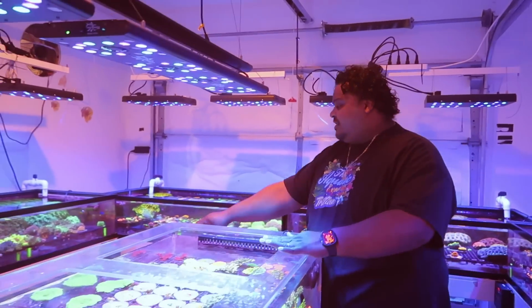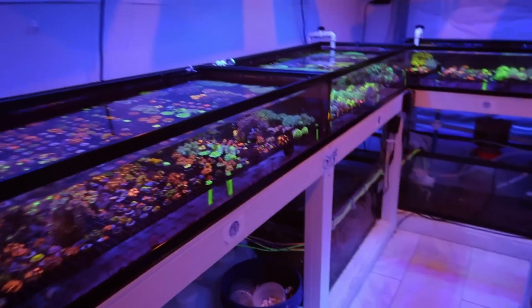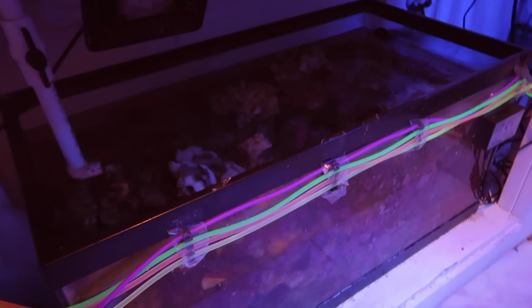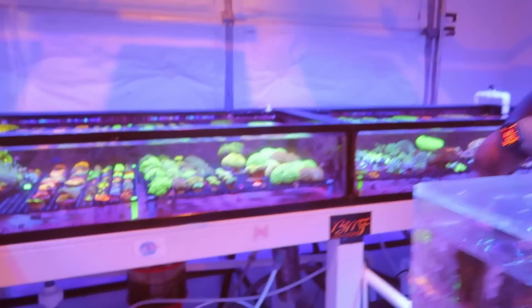On this side here is a cryptic fuge. It's completely dark. There's no light that makes it in there, just some ambient light. And it stays dark all the time. It's never cleaned. It's never drained out or anything like that. And then down here are just two standard sumps.